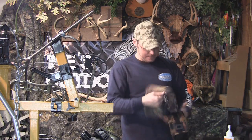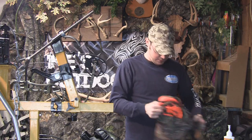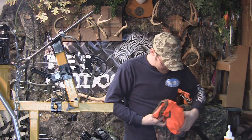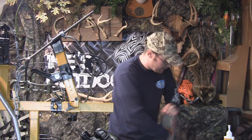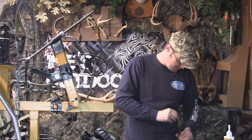One that I found very handy. Good adaptability to it. This is leftover from rifle season. I got my orange vest in there, my vest in a bag in there. So bow sling blind, it worked out really well, did everything it was advertised to do.